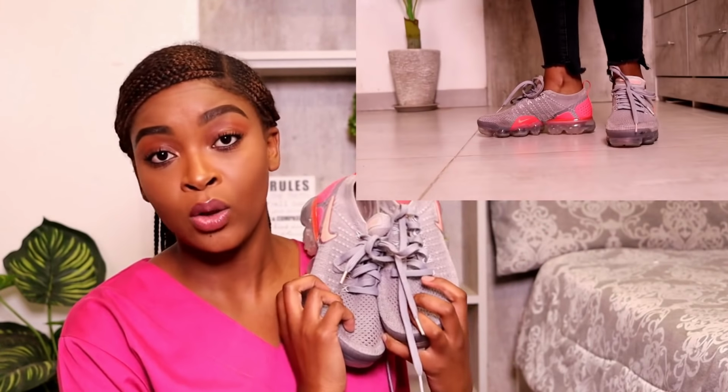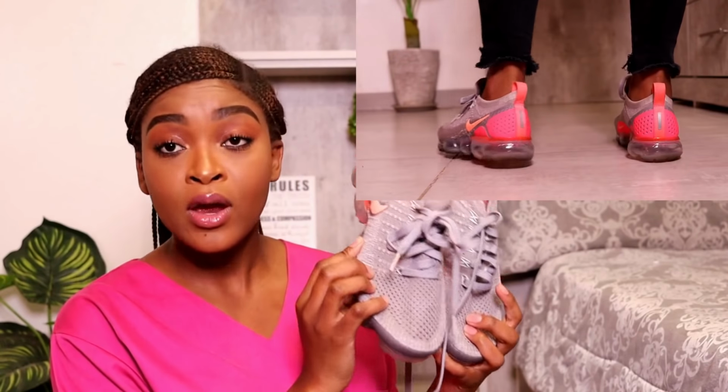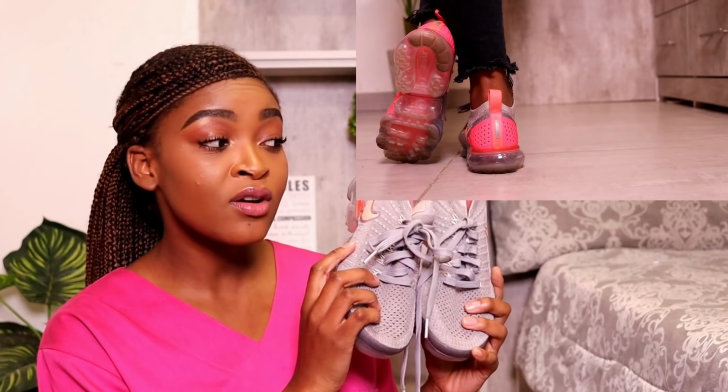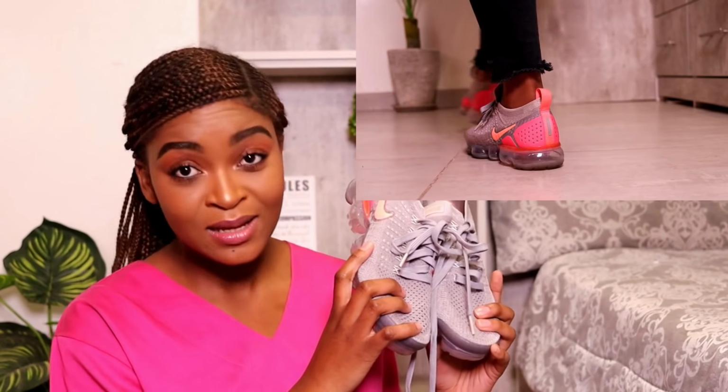Everybody's got them, everybody wants them, everybody loves them, and that's because they're really cute shoes and they're unique, very comfortable. These shoes are a vibe. I don't think I need to convince anybody that they're a vibe. However, pricey as a mofo.